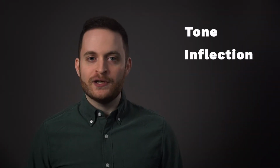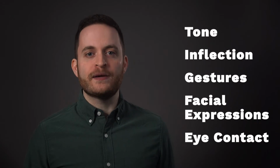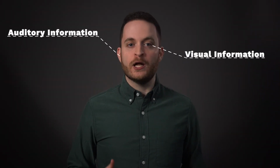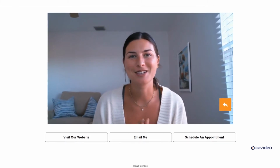The words we use only account for a fraction of human communication, while tone, inflection, gestures, facial expressions, eye contact, and so on make up the bulk. Seeing another person and hearing their voice fires up neurons that help us recognize faces and understand their expressions. We absorb this emotional information and respond, making micro decisions about whether we like and trust them in those moments. This emotional contagion shouldn't be underestimated. If you want someone to be as excited as you are, you're better off conveying that excitement through video.